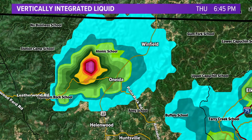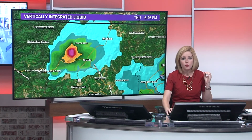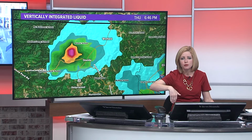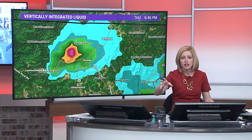So if you are in Oneida, you need to be in your safe place. And Winfield, hello, it's heading in your direction. So Winfield, again, you need to move to your safe place, lowest level of your home, away from doors and windows right now. New tornado warning issued for Scott County for another cell that has developed.